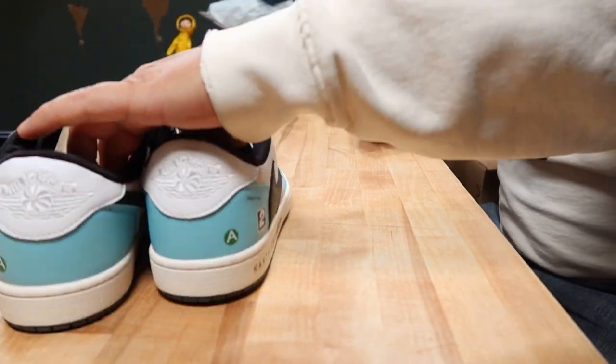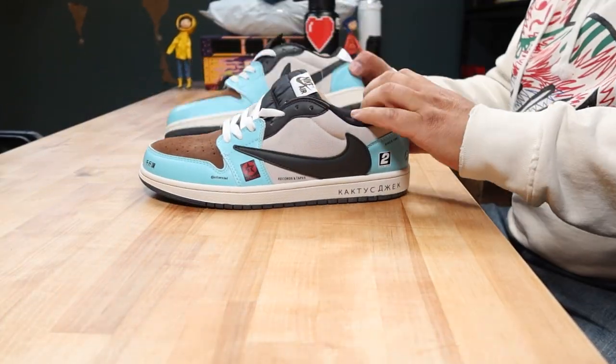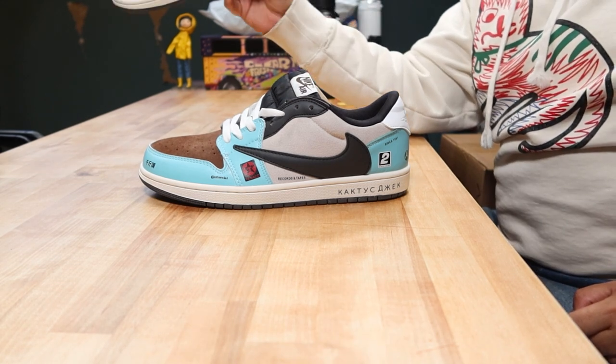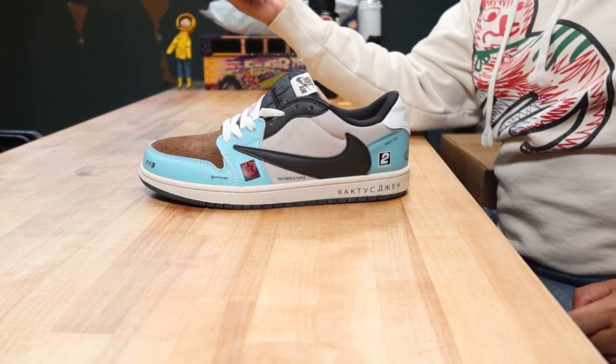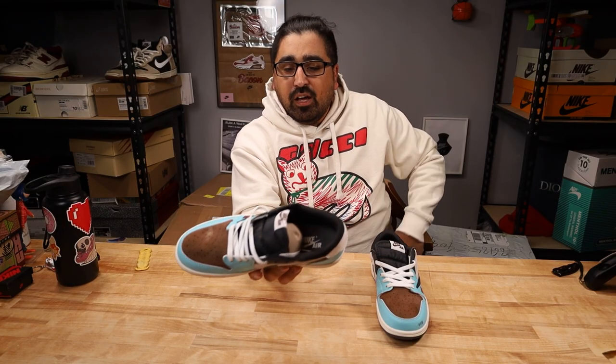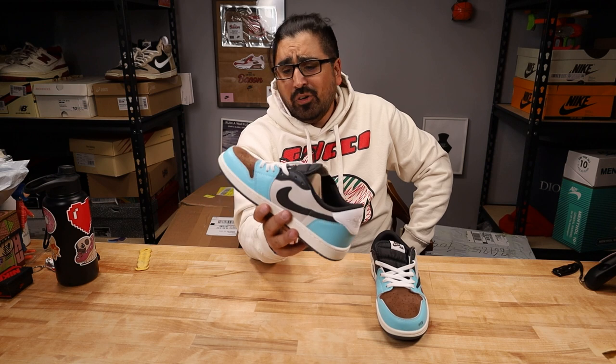This is one that the seller sent for comparison on this next one, I believe. And this is a custom done on Instagram based off of obviously Travis Scott Lowe and some race car.